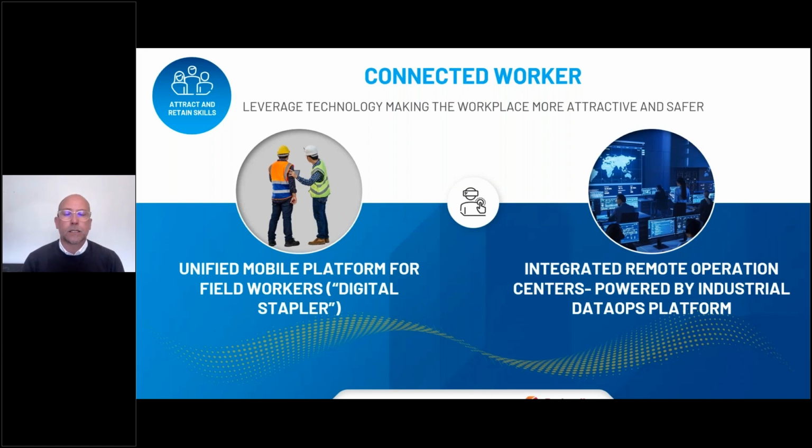The next one, Canninah touched on it, was for us around the connected worker. And this is again around how do we use technology to make the workplace more attractive and safer. And I think mining and safety is a big issue. But at the same time, we also want to make the worker what I would call a smart connected worker. So it's helping them by giving them access to the right information at the right time, in whatever way or form they need it, to be able to do their jobs better and safer.